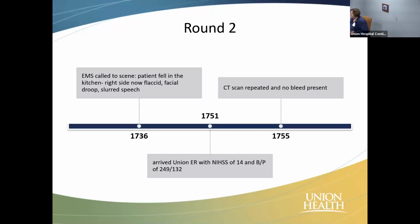She had fallen in the kitchen. Her right side was now totally flaccid. She had severe facial droop and slurred speech. At 1751, she arrived at Union ER with a stroke scale of 14 and a blood pressure of 249 over 142. The CT scan was repeated, and it showed no bleed at that time.